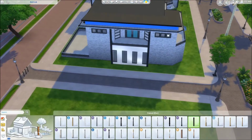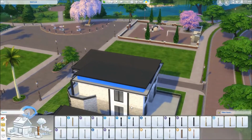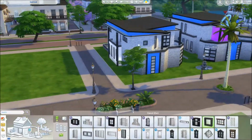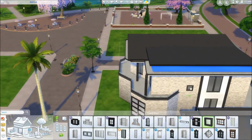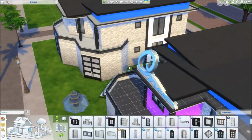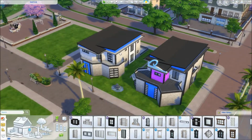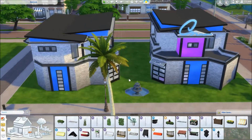And we had a lot of fun doing this. I mean, personally, it was a little hard at the beginning, but when I got the hang of it, I kind of liked it. I like the way it looks in the end, so I hope you like it as well. I'm almost done with the exterior.